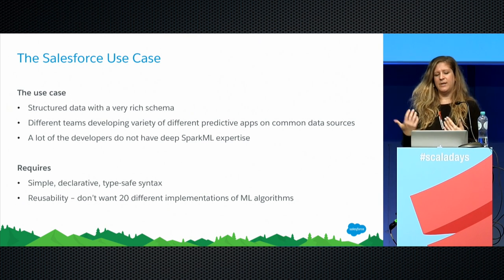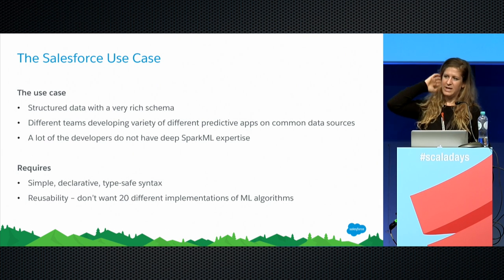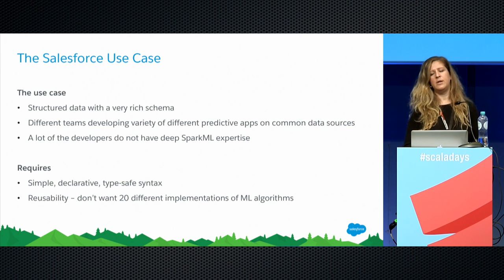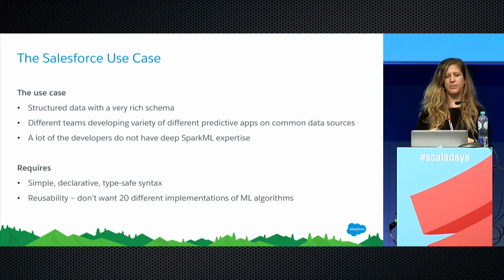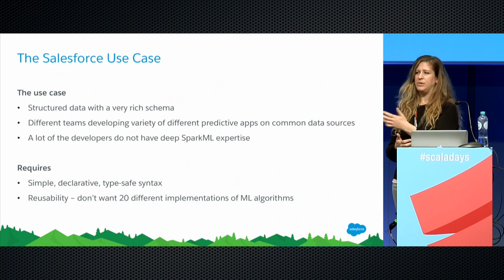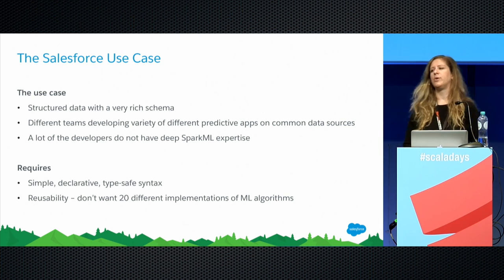So the next thing we have are multiple teams. All of the teams within Salesforce that have data scientists do want to build models and do want to serve those out. So what we want to solve for them is this ability to generalize, the DevOps piece, and then of course the fact that they're working on that same ultimate base of data. We would like them to be able to share their learnings, their models, their features that they engineer. And so we really want to focus on that as well.